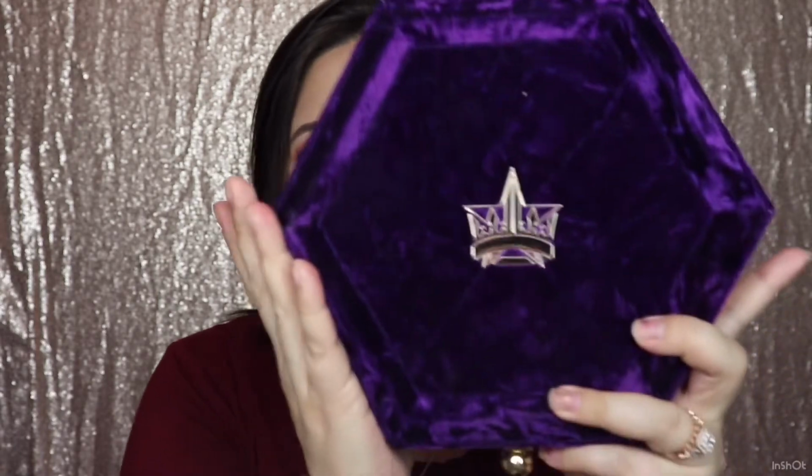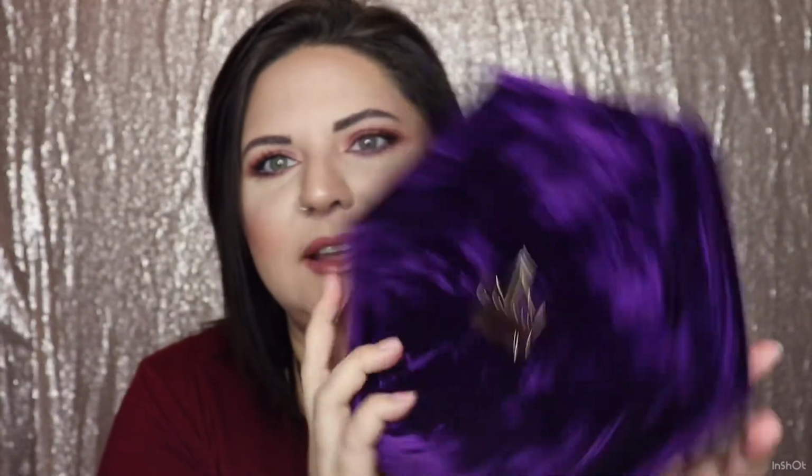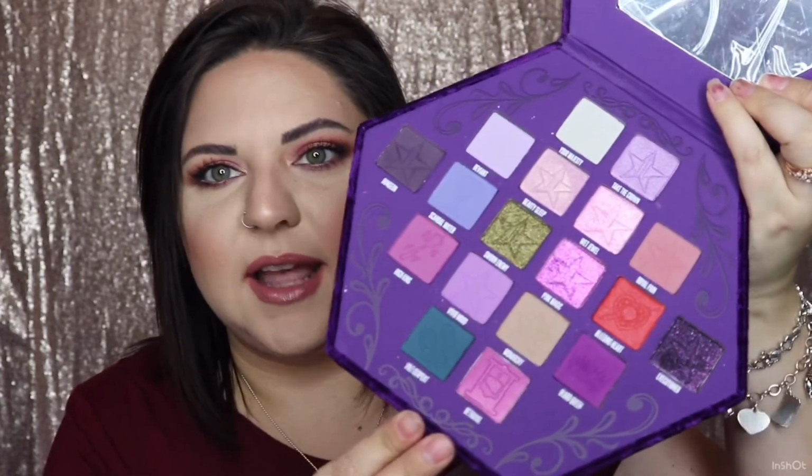I have almost every palette minus the Conspiracy palette, which just didn't appeal to me. Now I'm kind of second guessing that, but if it ever comes back in stock, I might reconsider it. However, my favorite is definitely the Bloodlust palette. This is new to my collection, but I am in love. I did a look with it in my last video, I believe, or 2 videos ago, but it's stunning, very wearable, beautiful purple shades.